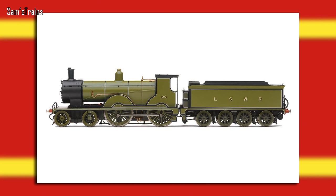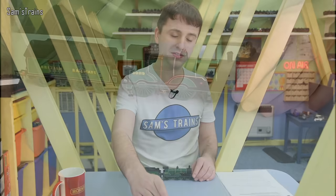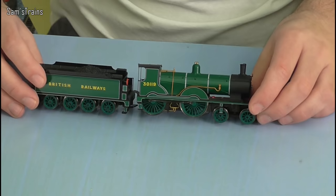So coming back to the range is the T9 in LSWR green. Now, Hornby did produce this livery a little while ago, but I think it was a special edition. I've certainly never seen one for sale. They're quite rare, aren't they? I've got a couple of them already, and I suppose that makes what I'm about to say even more embarrassing, because even though I've got a couple of them, and even though they're lovely, I think that LSWR, is it called Holly Green?